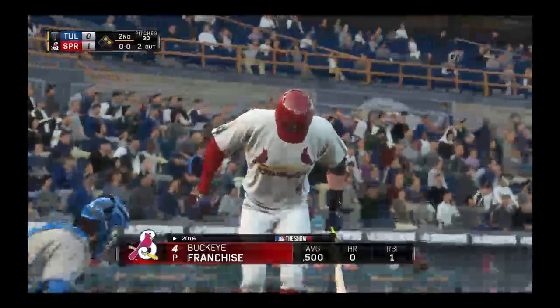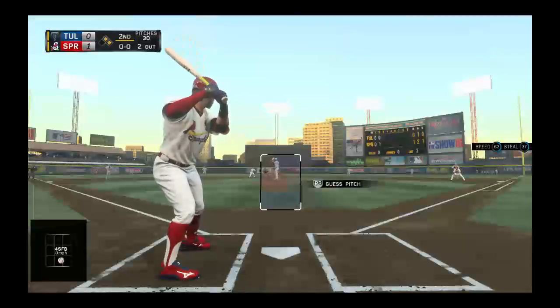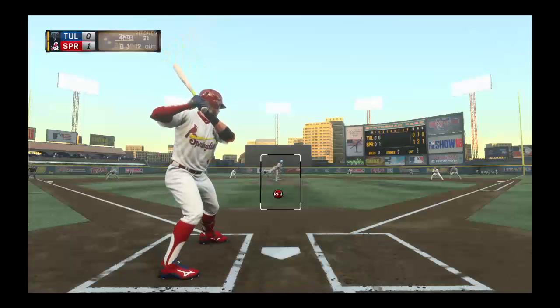Buckeye Franchise gets a shot now with deuces all around. 2 on, 2 out here in inning number 2. See it. Drive it. Let's go, big dog. Watches a fastball right there for strike 1.